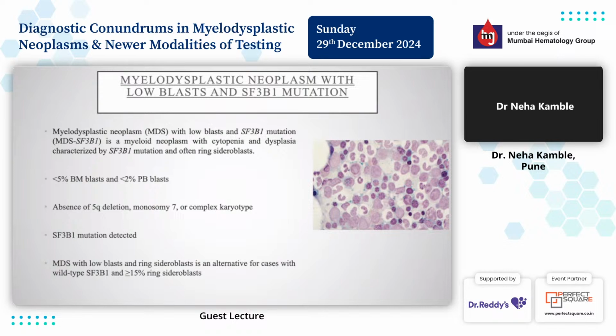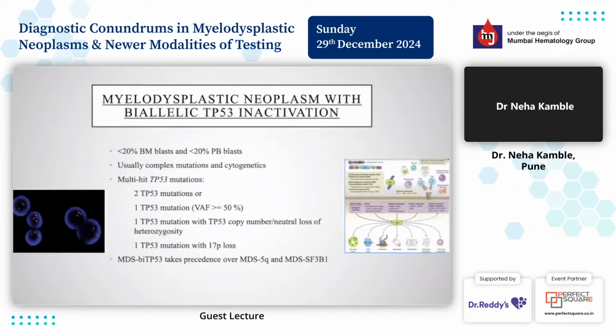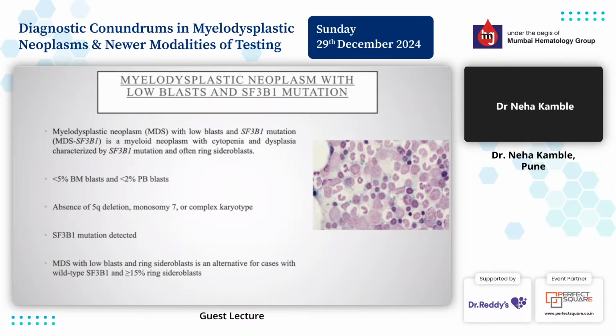MDS with low blast and ring sideroblasts is an alternative for cases with wild type SF3B1 and more than 15% ring sideroblasts. The cutoff for these ring sideroblasts is more than 15%, and they should cover a minimum of one third of the nuclear circumference. Erythroid precursors on a very good Perls stain, and I believe you should always have a control with that. In my practice, I always have an iron control whenever we are doing a Perls stain for bone marrow samples, especially for cases of MDS and this kind of picture. More than one third of the erythroid precursors need to show ring sideroblasts, and it is a quite specific marker for SF3B1. There are a few cases where you do not find the SF3B1 mutation, but if you're having more than 15% ring sideroblasts, that counts as MDS with ring sideroblasts. You may not have SF3B1, the clonal pool may be quite small, but if it is more than 15%, covering more than one third, you can put it into this category.